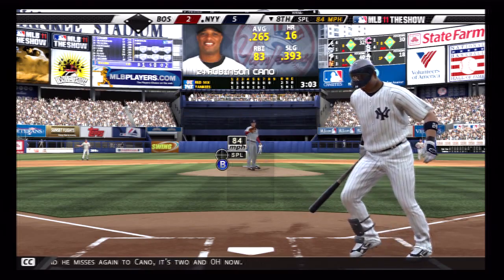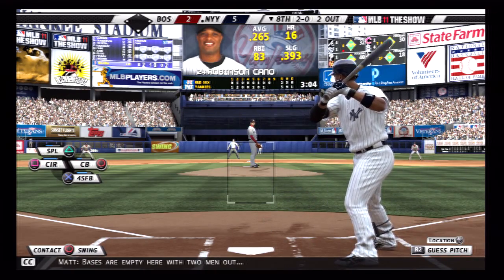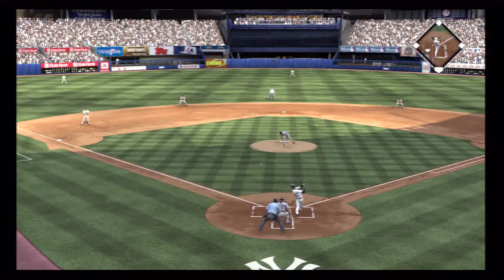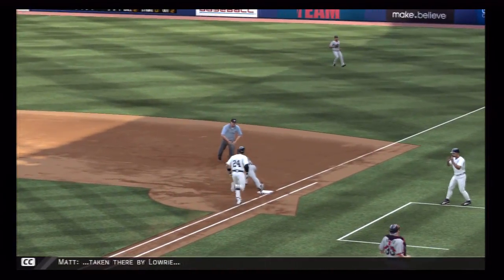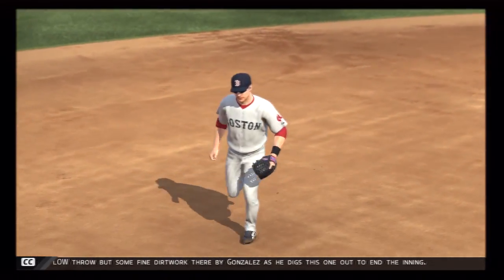And he misses again to Cano. It's 2-0 now. Bases are empty here with 2 men out. And here's a swing and another chance out there at short. Taken there by Lowry. And a low throw, but some fine dirt work there by Gonzalez as he digs this one out to end the inning.